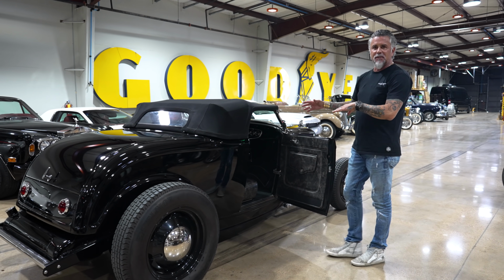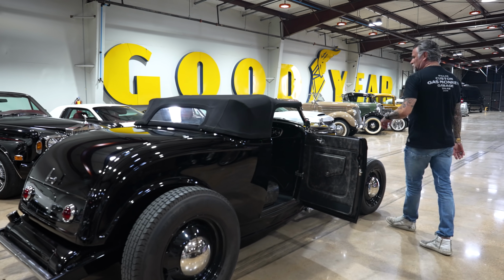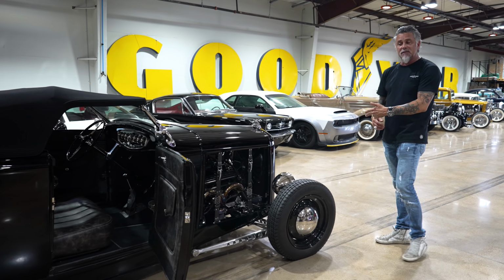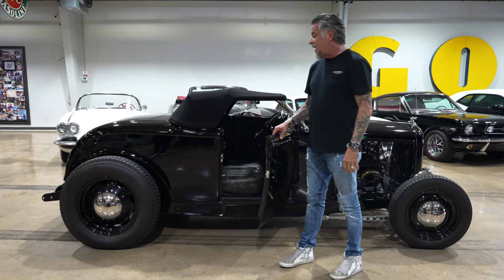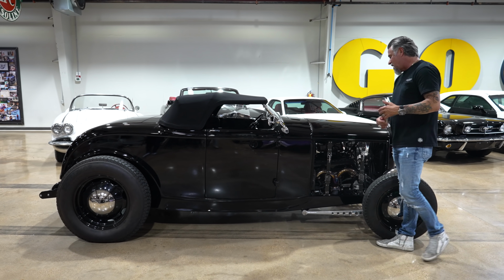Of course, the top comes off in the summer. It's got a really evil bitchin' chop to it, and it looks just really bitchin' going down the road with the top on or with the top off. There's plenty of room in this car. I'm 6'1", and there's more than enough room for me. It is pretty brutal fast for what it is, and I have a good time with this car.